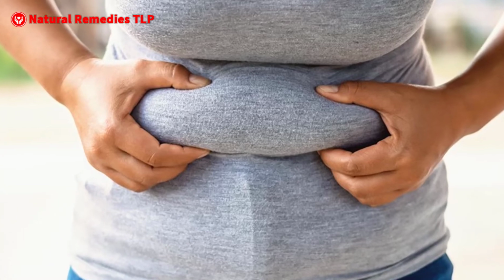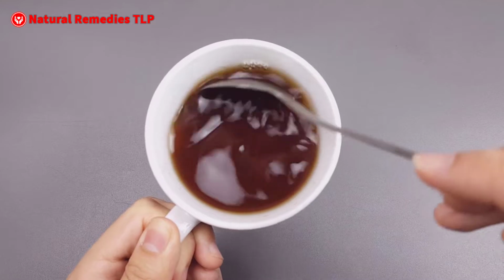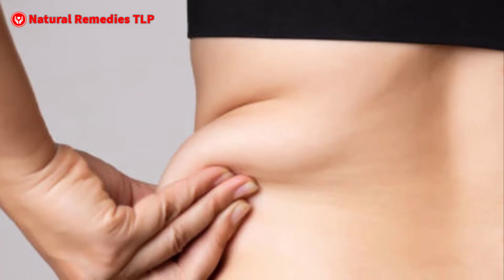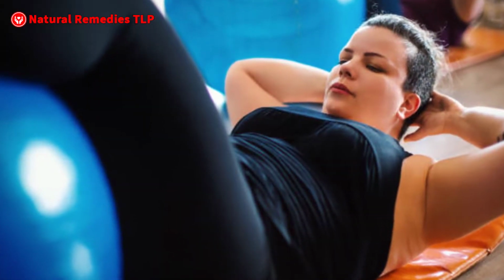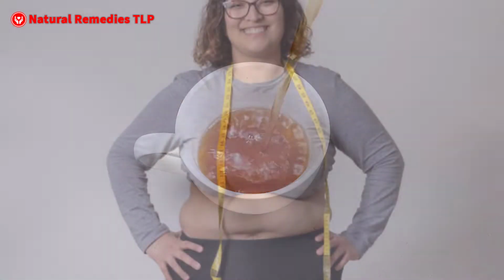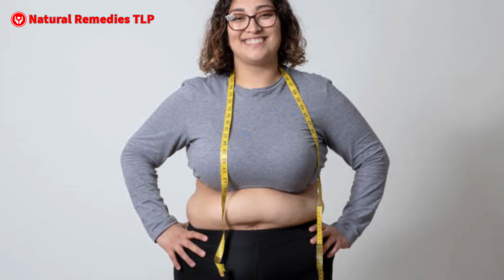Burn excess belly fat in just 1 week with this simple tea. This powerful tea will put your metabolism in a fat-burning mode, and you will begin to feel the fat melt off your body quickly. If you have been trying to lose belly fat without success, drink this tea and you will be surprised. Pay attention to how to use it at the end of the video for the best results.